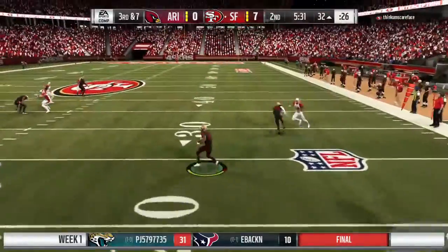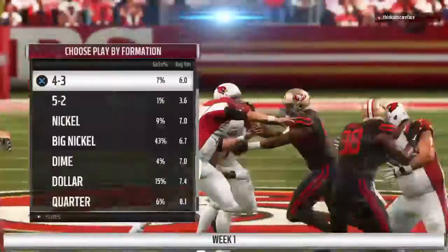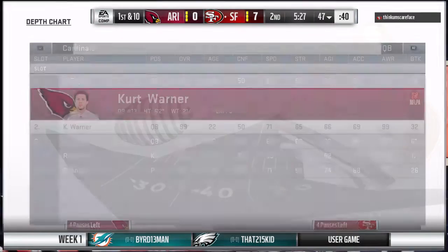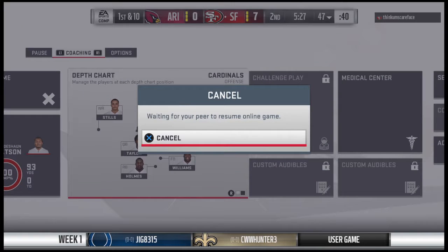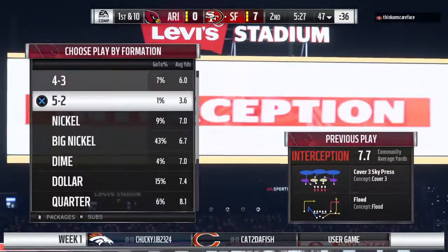This drive is gone. And he fires one that's intercepted. Ricardo Allen with a pick. And he'll take this back all the way up past the 45-yard line. Well, that's a drive killer right there. Not a really confident throw either. This one was kind of up for grabs, and it's going to come down in the hands of the wrong team.